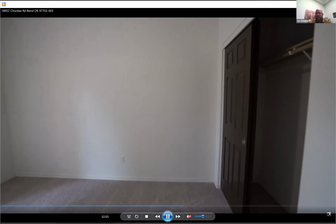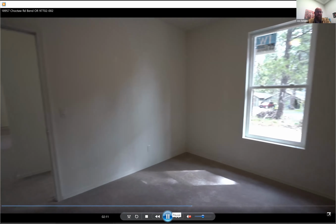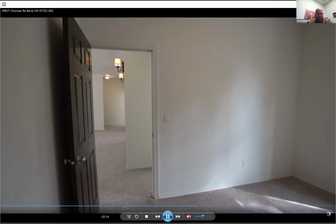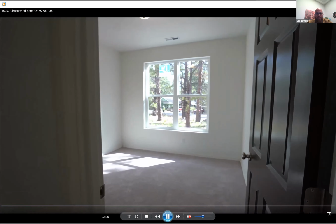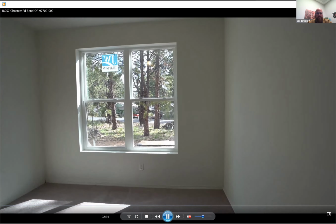I love that when it comes to our paint package, we can do the same thing these folks did in anybody's house. You'll see standard brushed nickel knobs, which are great. And I just love the size of these windows. Adair gives some of the most generous standard windows in our homes, and they bring in so much light.